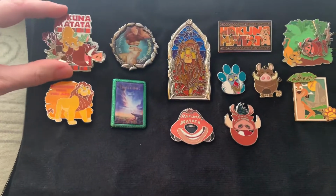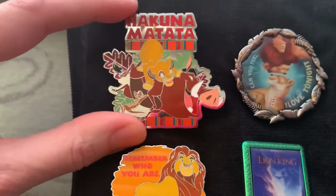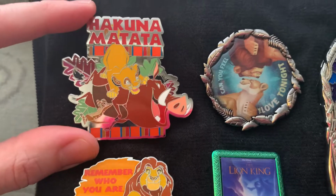So there is another overview. And then here are the rest of my Lion King pins. Have some really good ones on this page. This was gifted to me by Heather over at the Sassy Cinderella.